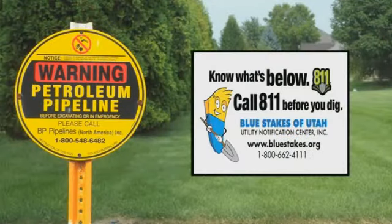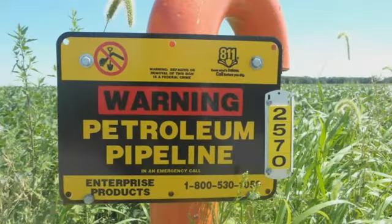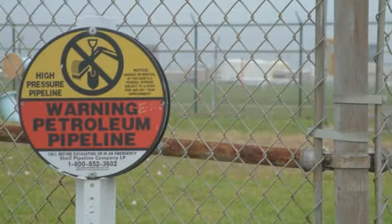If no markers are present and you are unsure about the owner of the pipeline, your state's One Call Center may help. When contacting the pipeline owner, be sure to give the precise location of the damage, starting with the state and the county. Today, pipeline damages still occur when operators of excavation equipment do not use 811.